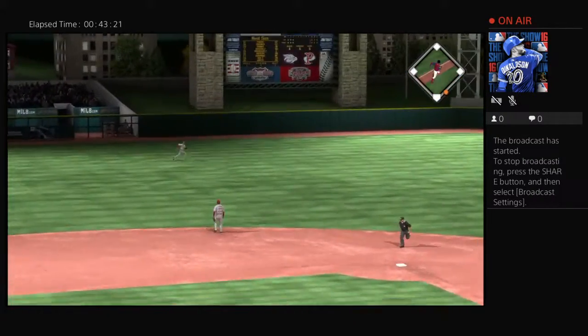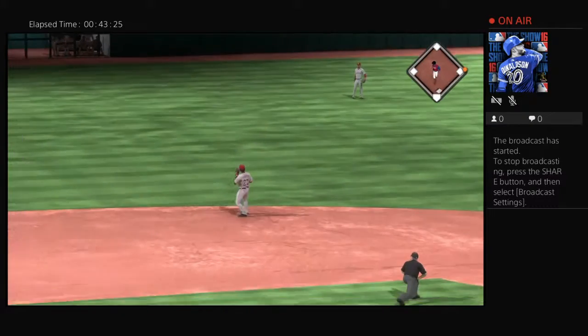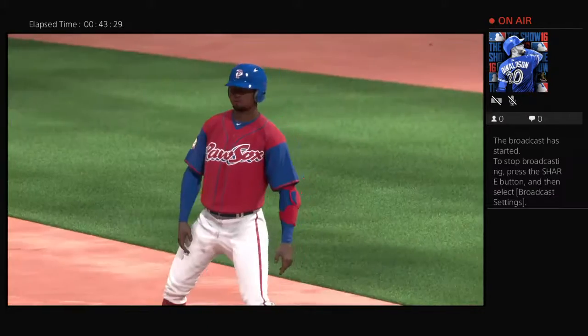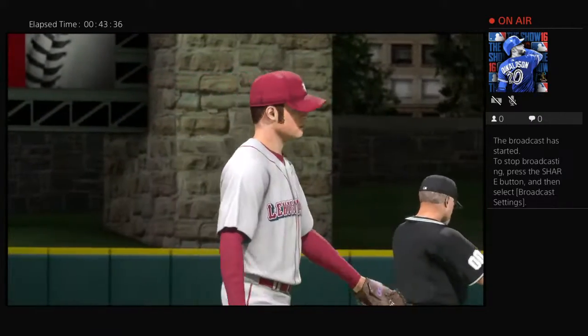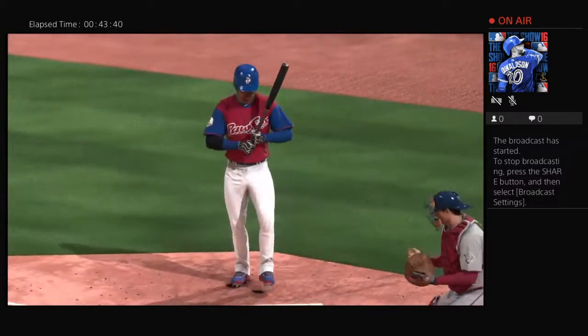Lined into left center. And a leaping try there, but he comes up a bit short as this is into left center, the base hit. And you know, that's what they needed. It's just a 1-out single, nothing too amazing. But now at least you get that guy into the stretch and maybe give your guys a little hope up there.